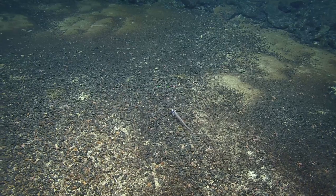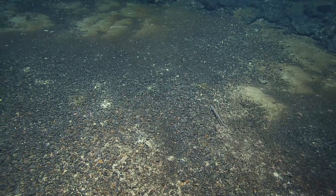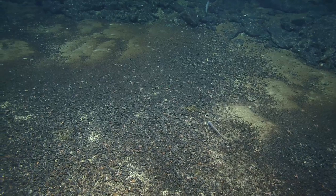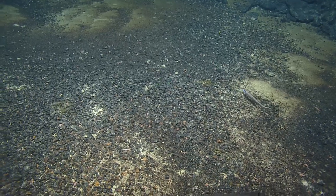Oh, you're still seeing the... Yeah. He was over in the top corner for a second, and he just got out of view. Yeah, so we're seeing a little less rubble here and a lot more of those calcareous-looking sediments. Kind of what we were expecting. He swam away. Yeah, it's cool. Okay, zooming in on Herc.